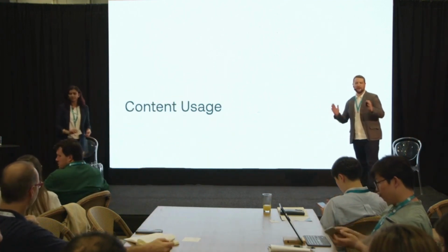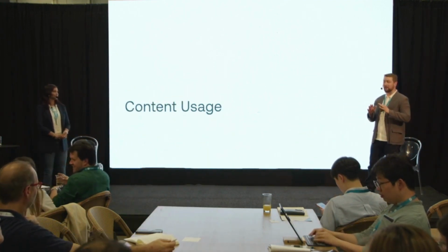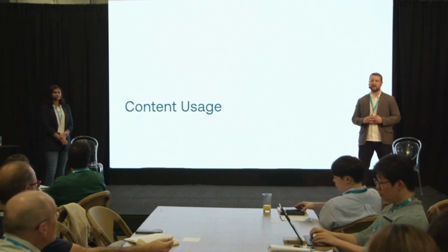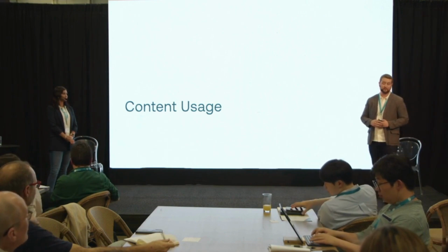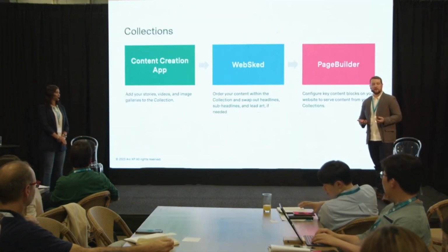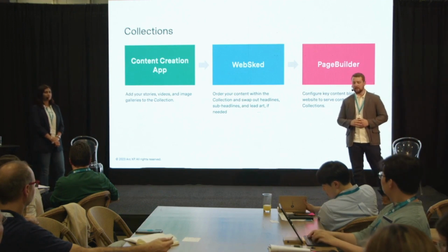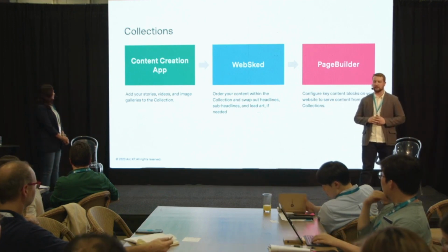Okay, so we've created content, we've planned our content, and we've figured out the gaps in our coverage. Now we need to get our content out there to our readers. So I'm going to start by talking about collections. I mentioned them briefly in the last section, but let's go into a little bit more detail about collections.